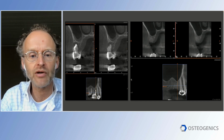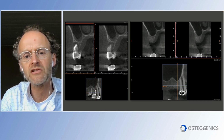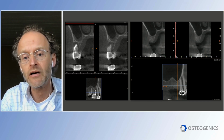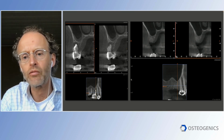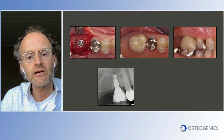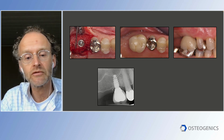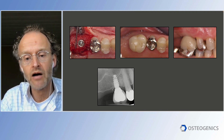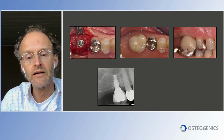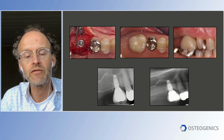On the left, pre-extraction, and on the right, you see about 5 months after extraction, and you see the repair. We also wanted to know where the floor of the sinus was, so we could place the implant. In the upper left, the referring dentist made the crown, and you see the x-ray after crown placement, and the one which pops up now on the right is the x-ray 4 years later.